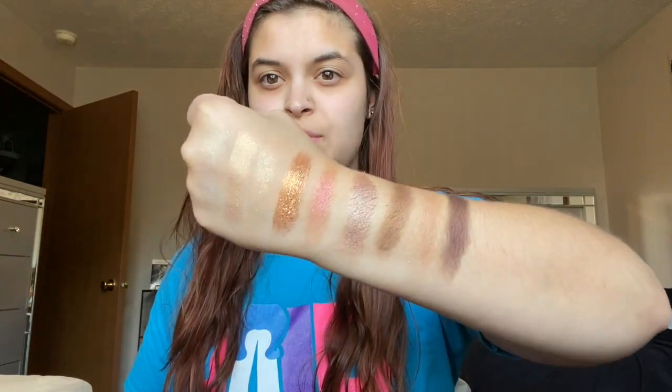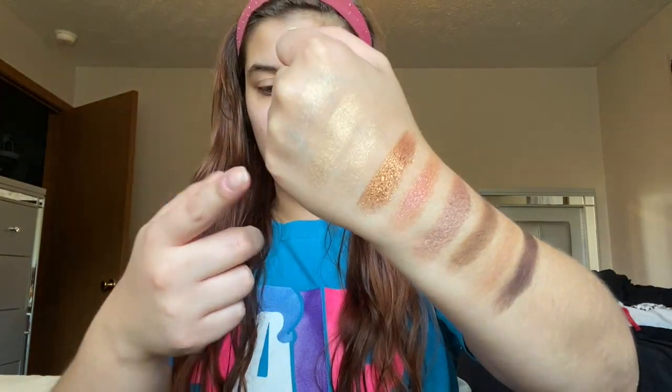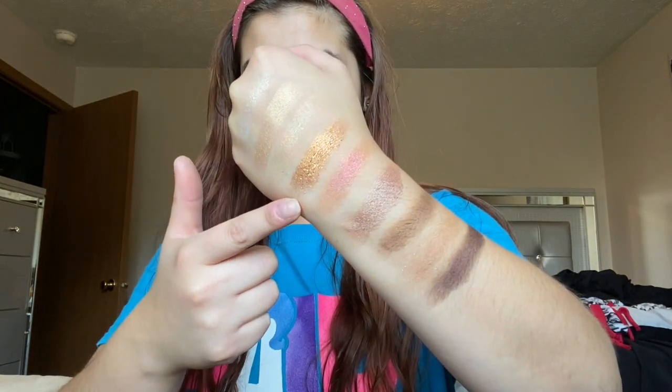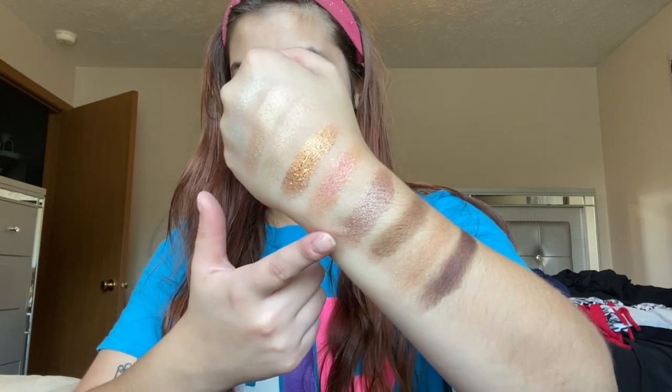So this is what the mini palette looks like after I swatched it, and I have all of these swatches on my arm right here. So I'm going to go from top to bottom in the order that I swatched them, which is the order of the shadows. For the first row, there's 3 shadows in each row. We have Glass Wet, Champagne Drip, and Gagging. For the next 3, we have Soaking Sun, Frozen Fire, and Bathhouse.